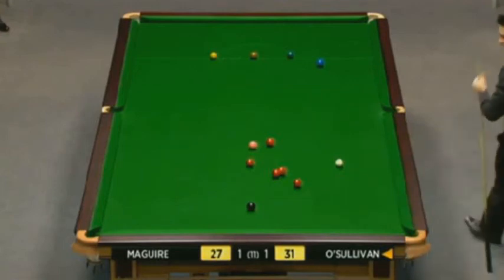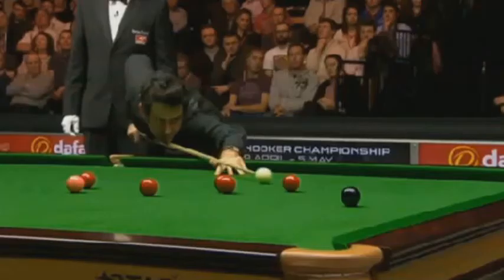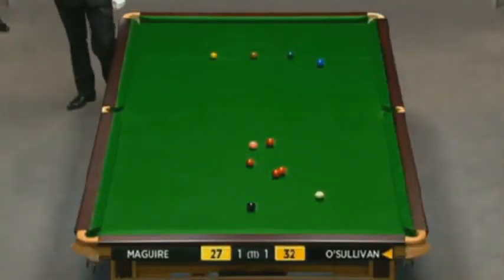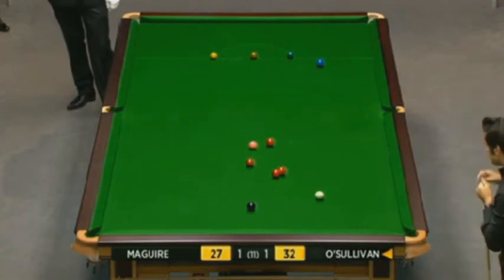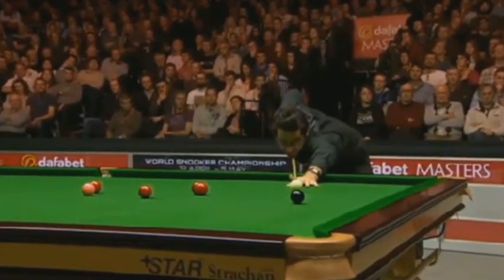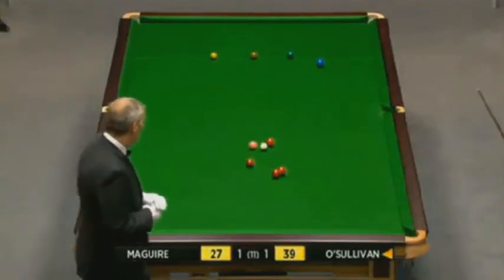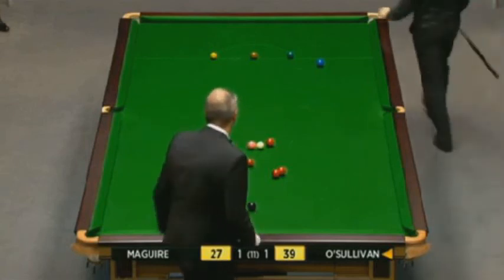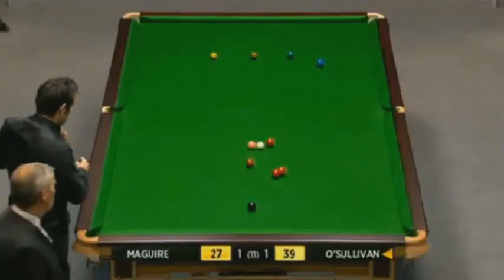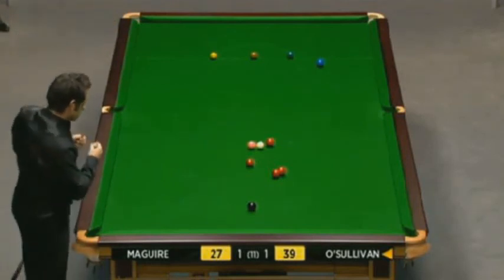Well, potting this red, he's got a choice of reds, but potting this one clears the path for two more reds into the right corner. So he doesn't have to play any cannons, they'll all just clear each other. Just about okay, just overscrewed that slightly. Just wondering if the ball is coming off that right side cushion a little bit quicker than normal.